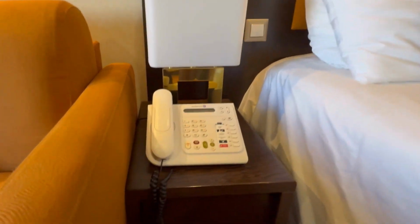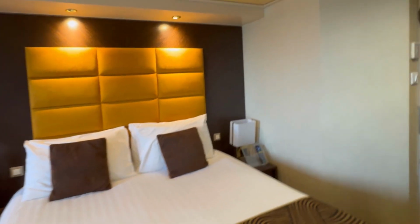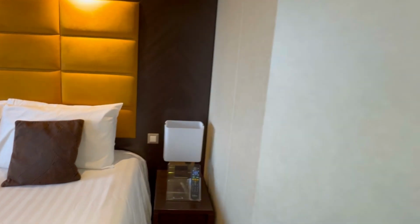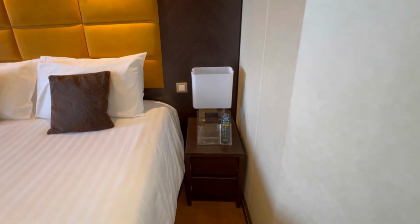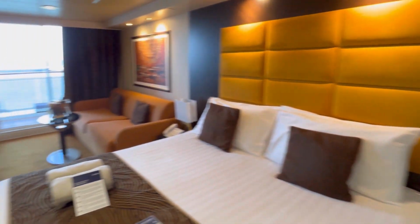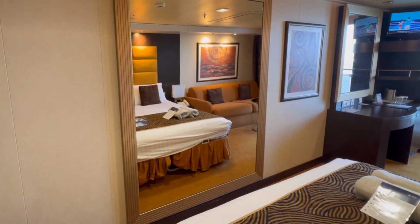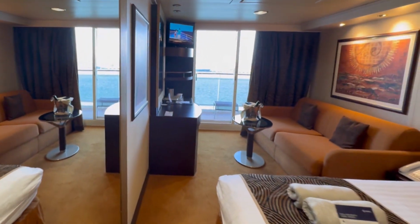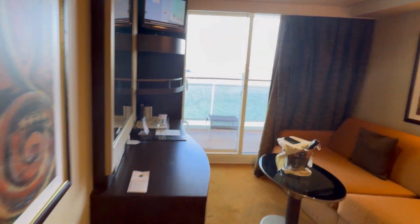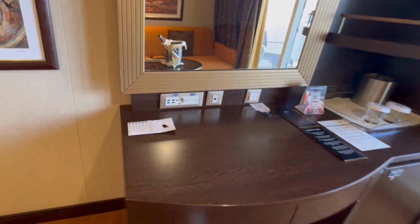Are there any outlets on this side? I actually see no outlets on this side of the bed. I see no outlet on this side of the bed either. Again, this is an older MSC ship, so you won't necessarily have a lot of what you're accustomed to. If you've been cruising in recent years and just started cruising, then you'll realize that this doesn't have certain things like the glass shower door and outlets at every turn.